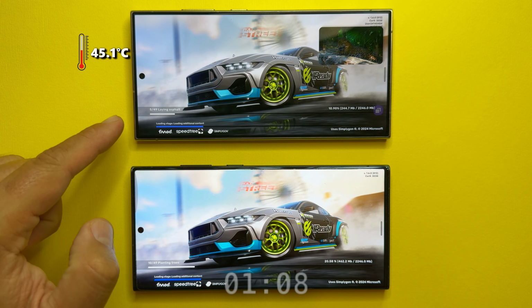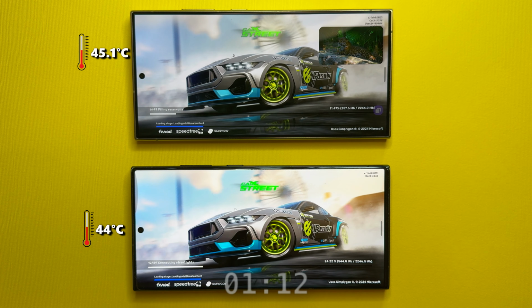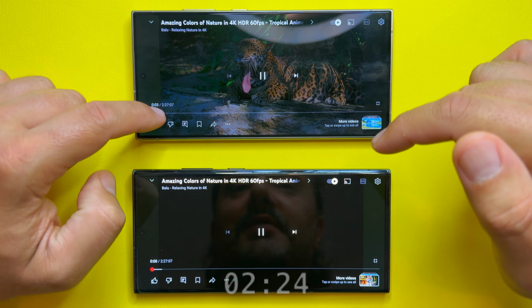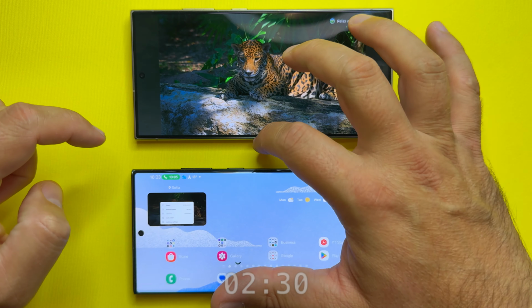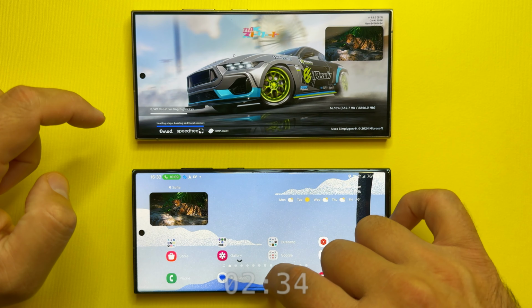45 Celsius already for the S24 Ultra and 44 Celsius for the S23 Ultra. It seems that YouTube already force closed on the S23 Ultra, so I'm just going to restart it, again using the very highest available resolution and all the settings there. And I'm going to go straight to CarX, okay?